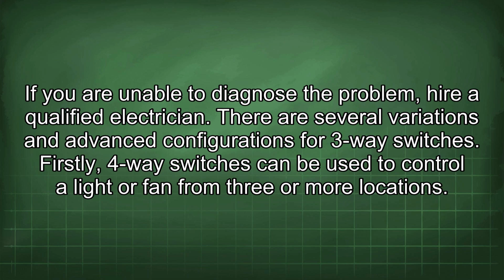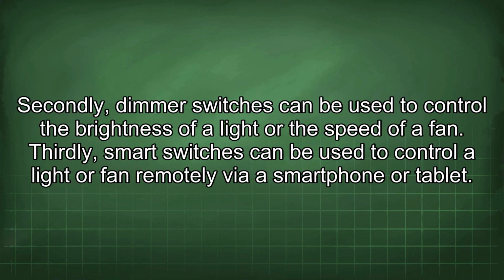Firstly, four-way switches can be used to control a light or fan from 3 or more locations. Secondly, dimmer switches can be used to control the brightness of a light or the speed of a fan. Thirdly, smart switches can be used to control a light or fan remotely via a smartphone or tablet.